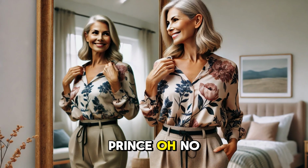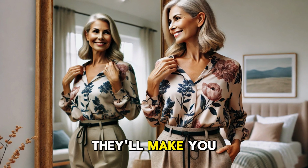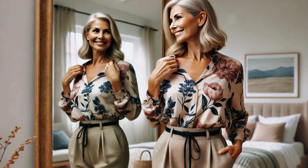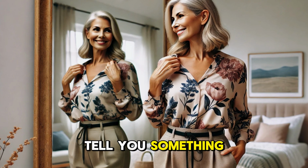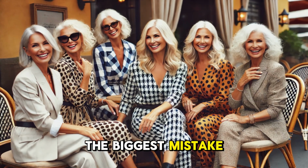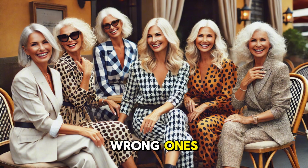Prints? Oh no, if you're over 50, stay away from them. They'll make you look older and outdated. I hear this all the time. But let me tell you something. The biggest mistake women over 50 make isn't wearing prints, it's wearing the wrong ones.